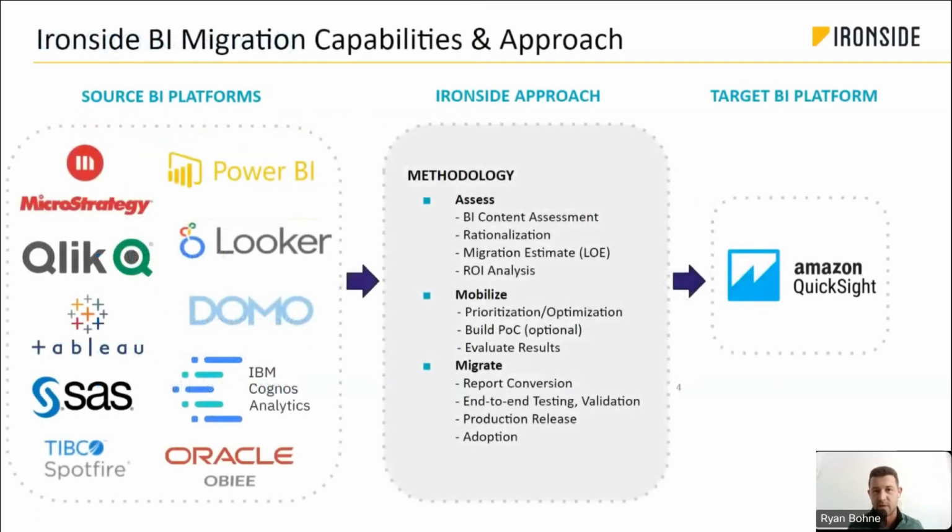And so that's why we're here today. That's what Ironside has done for 25 years: help clients move not just from legacy platforms, as you're seeing on the left side here, to QuickSight, but actually legacy to legacy, legacy to modern, and even just modern to modern tools. We've had a lot of experience in the migration space, which has helped us build accelerators and technology and all sorts of other good stuff to help that journey.